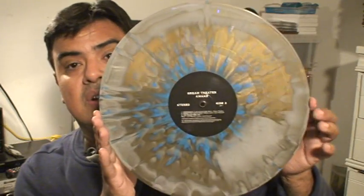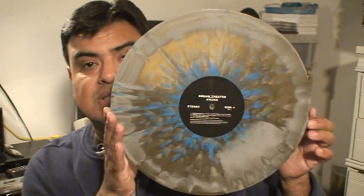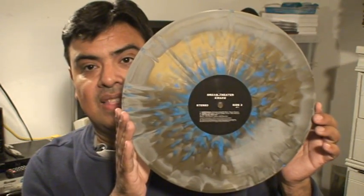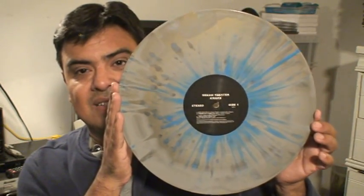But the colors on here are really nice looking, I think. Some people think that it's ugly, but I like it. Kind of gray, gold, and blue swirl effect. Looks pretty cool. Like I say, I originally wanted to go just for the black, thinking this was the only option. Later I found out I was wrong, but I'm still happy with this.